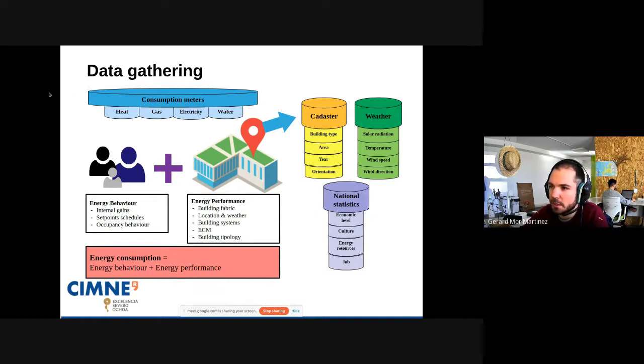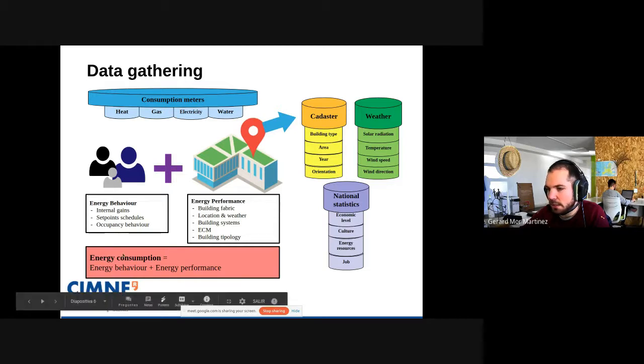So it was basically with artificial intelligence. I think that the most important thing and the work of a data scientist is to gather data and prepare the data to train the model. So we will start from here, and I will show you some of the databases that we are using for gathering data in BeeGroup. Basically, it all starts with the consumption meters. So it could be heat, gas, electricity, or water meters, and then understand how the energy consumption in buildings is produced. And we think that this is a dichotomy between the energy behavior and the energy performance of buildings.